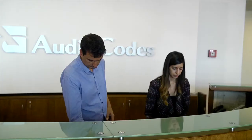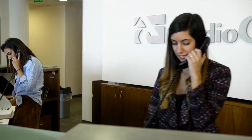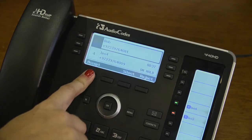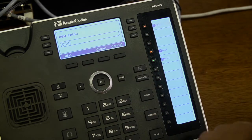The functionality of the phones allows multiple calls to move across different stations with the status of every active call easily displayed for each user to see. Audiocodes IP phones are designed with the end user in mind. Users can easily navigate their actions in a single glance and single space, simplifying the user experience.